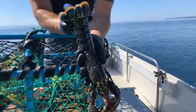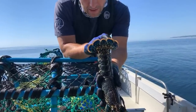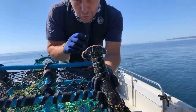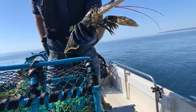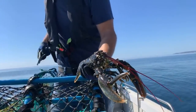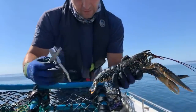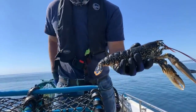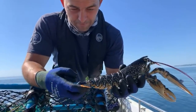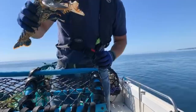Another thing that you have to bear in mind is we do have something called a V-notching scheme. I've shown it in a few of our videos before, V-notching lobsters. A fisherman or a fisheries officer will use a pair of these that cuts a perfect little V into the end of the tail. That protects the lobster. Eventually, after 3 or 4 years, those V's do grow out. But she's coming home with us.